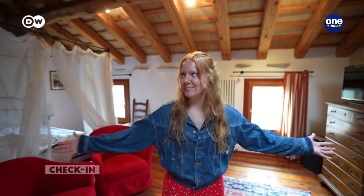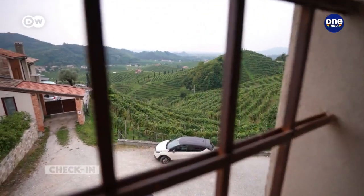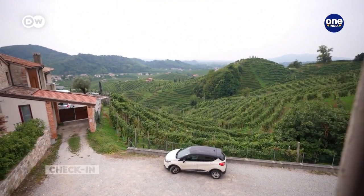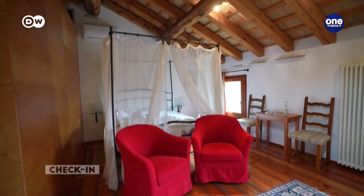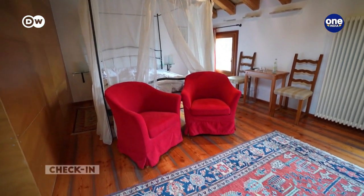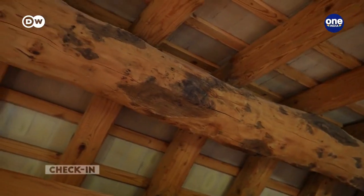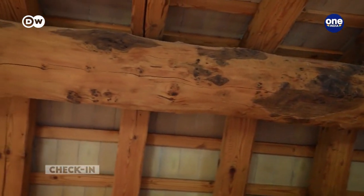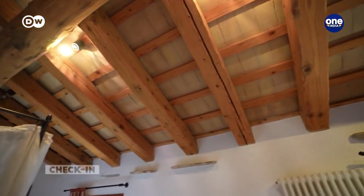This is the amazing room we stayed in last night. This is actually the top level of the old farmhouse where the farm workers from the vineyard used to live. It's since been converted into a hotel. We're absolutely in love with the architecture. You can see they've got these beautiful stone walls. They have whole tree trunks through the roof as the support. It's all raw, it's all beautiful. It's so mighty and rustic.